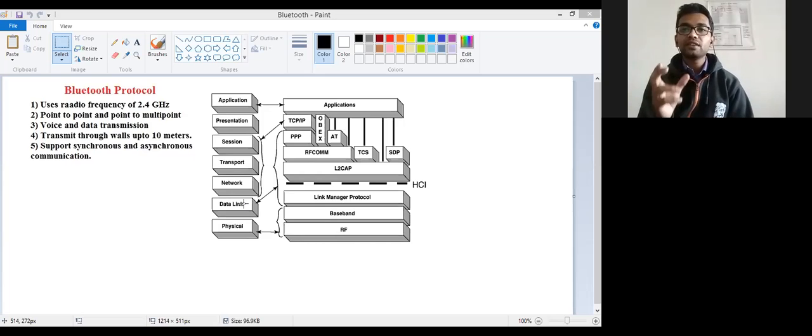Whenever data transmission takes place in asynchronous mode, as you know, large data is transmitted in the forward direction, and when acknowledgement is received, that acknowledgement is of very few bits. So the reverse direction data rate is 57 kbps, and the forward direction is about 721 kbps. And for voice communication, both devices are allocated the same bandwidth of 432 kbps.